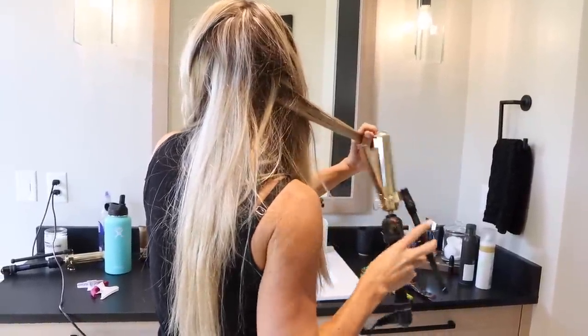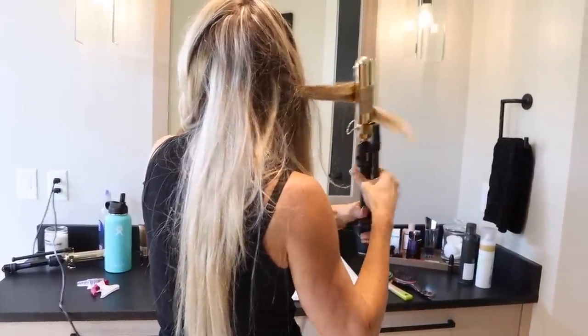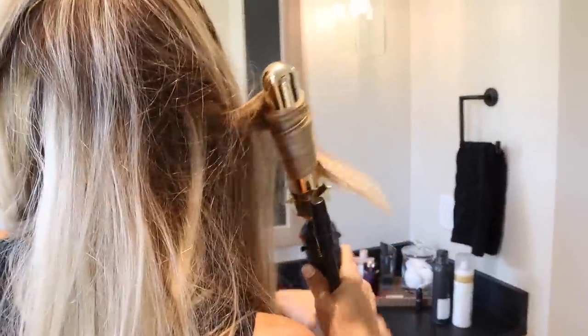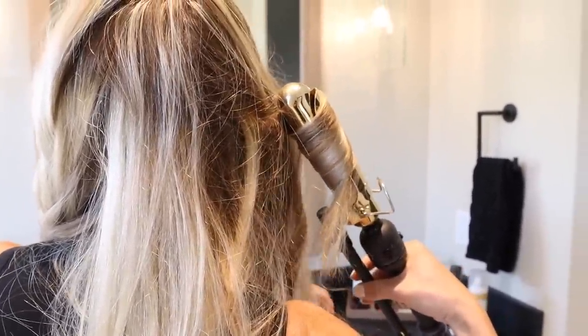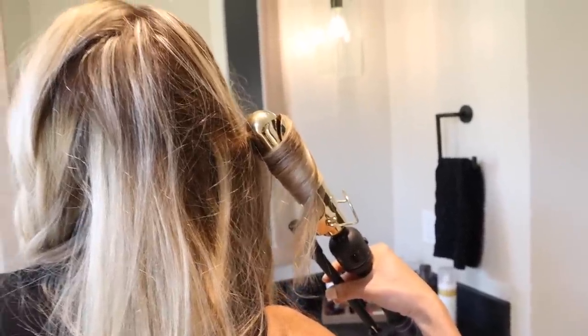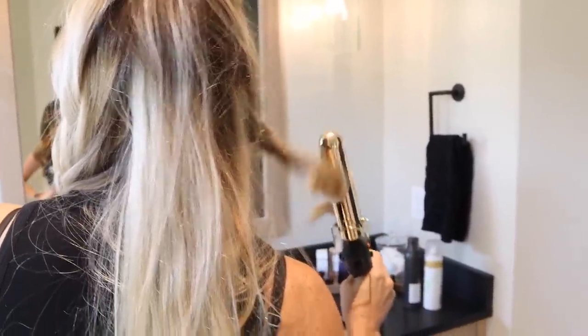But I cannot tell you, I've only had these extensions, what, two weeks? Yeah, a week and a half. I'm so pleased with them. It's the best. And the hand-tied hair, I swear to you, it really is. I just can't get over it.